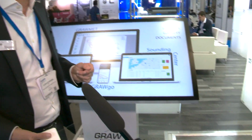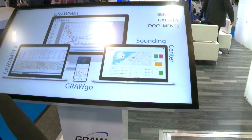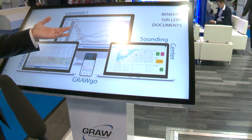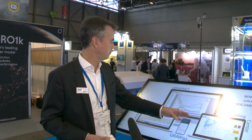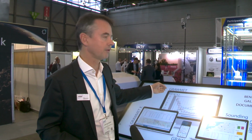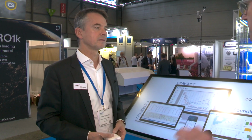And then the last option, we have a sounding center, which is a cloud-based solution that weather services, operators, whoever can use to manage all their stations with the same capabilities that we have here, but all the stations as a cloud-based solution. Okay. Florian, really, really interesting. Thank you for talking to us about it.